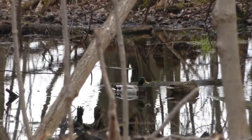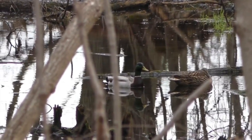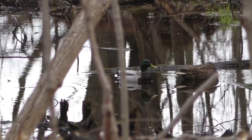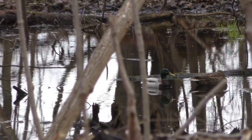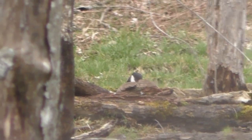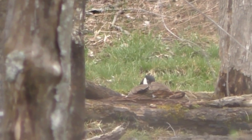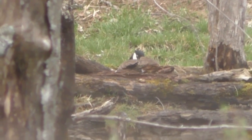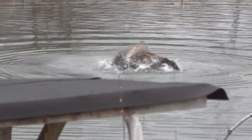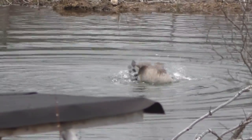A pair of mallards nested in this vernal pond last summer, albeit unsuccessful. Maybe they're thinking about it again. Lydia is still hard at work incubating her eggs. Meanwhile, Roddy's busy protecting the pond and taking the time to take a bath.